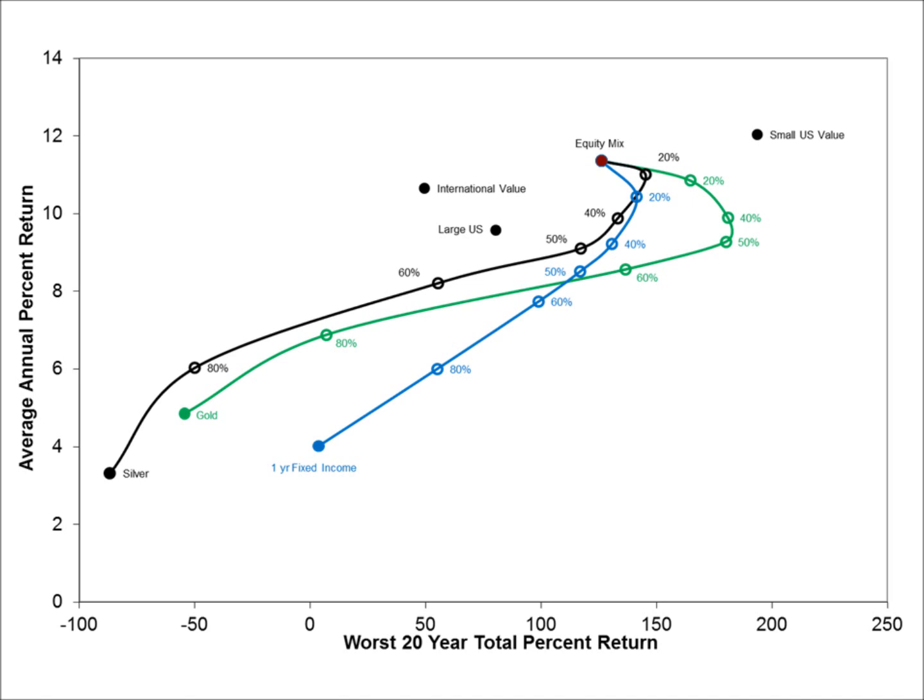While we can see that anywhere from 20 to 60% gold gave a portfolio a better risk and reward profile, the same can't be said for silver. 20% silver performed better than 20% short-term treasuries, but anything over that amount started quickly moving the black curve to the left. Silver has been very volatile over 20-year time periods in terms of performance.